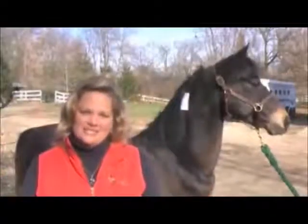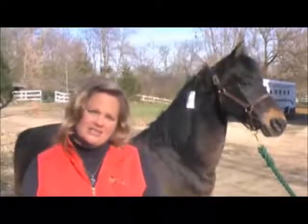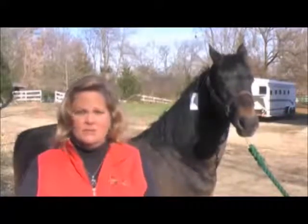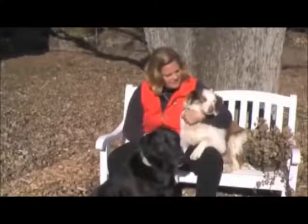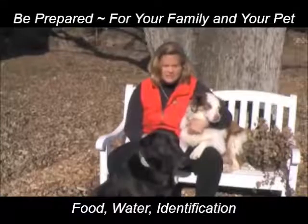Proper identification is extremely important for the horse owner as well. Writing your contact information on a luggage tag and attaching it to the horse's halter, braiding the luggage tag into your horse's mane, or writing your contact information directly on the side of your horse with a livestock marking pencil are several options. Microchip identification is useful for dogs, cats, and horses, and is commonly used.